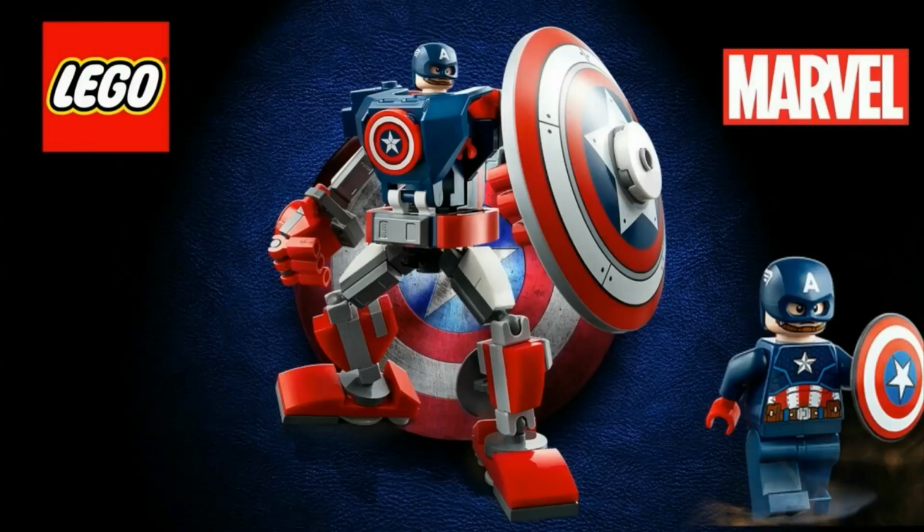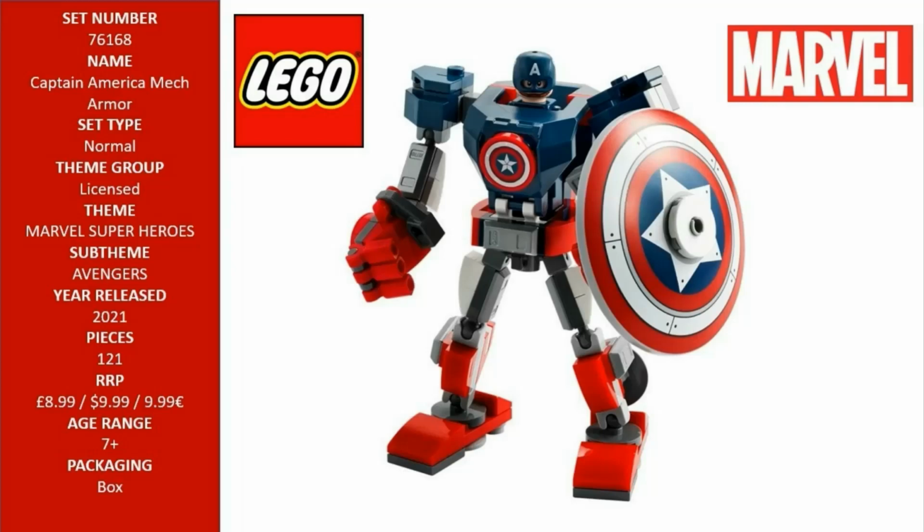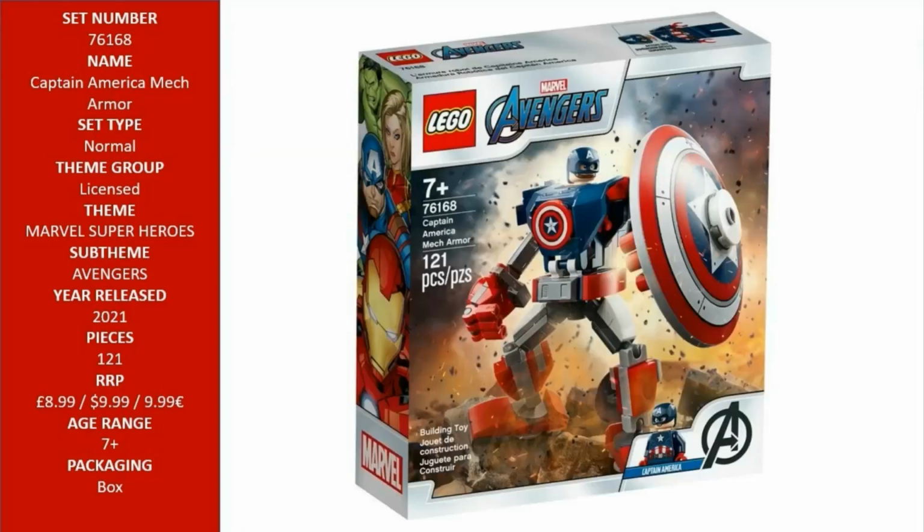This is LEGO 76168 Marvel Avengers Captain America Mech Armor. Put supersized superhero action into kids' hands with LEGO Marvel Avengers Captain America Mech Armor 76168. Featuring a Captain America minifigure and mech, it's packed with cool features to encourage imaginative play.